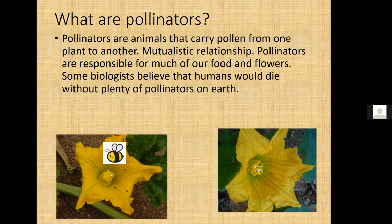The flower offers nectar. Nectar is the energy drink of the insect world. When they're in there getting their nectar, they get the pollen brushed on them. The flowers have grown to do this. Then they go over to the female flower. In this case, we have male and female flowers on squash plants.